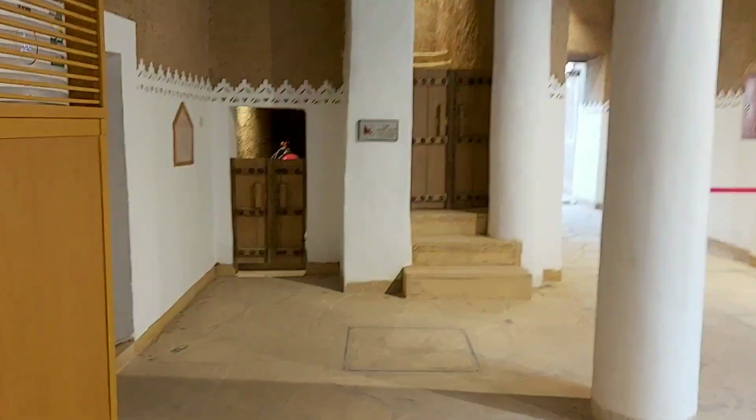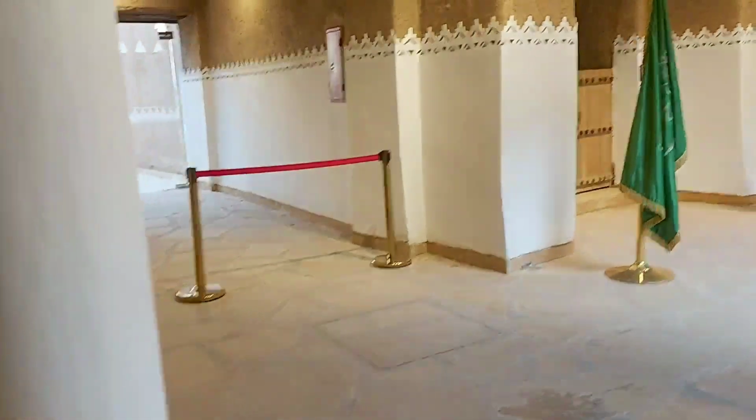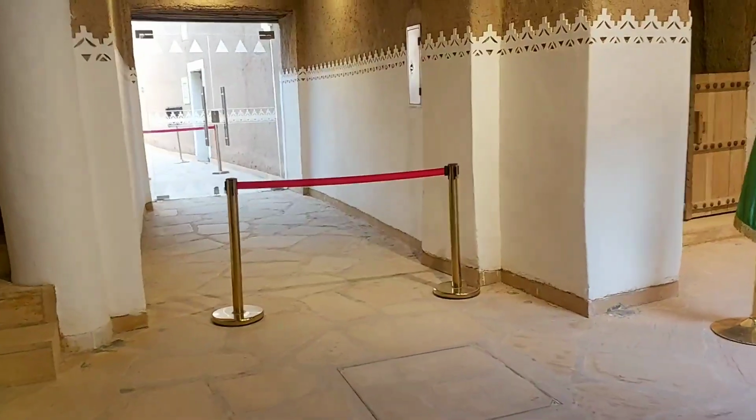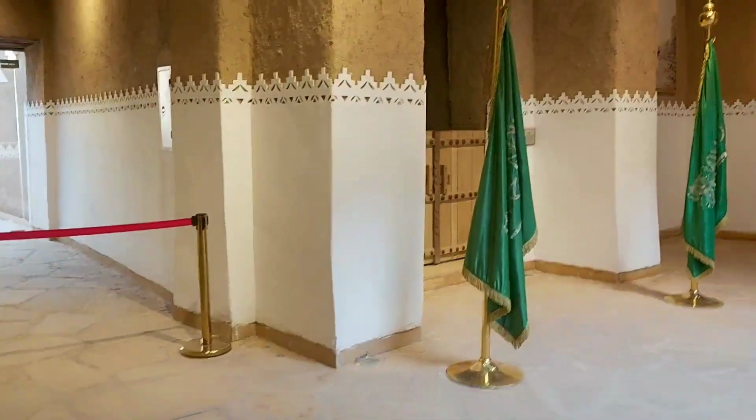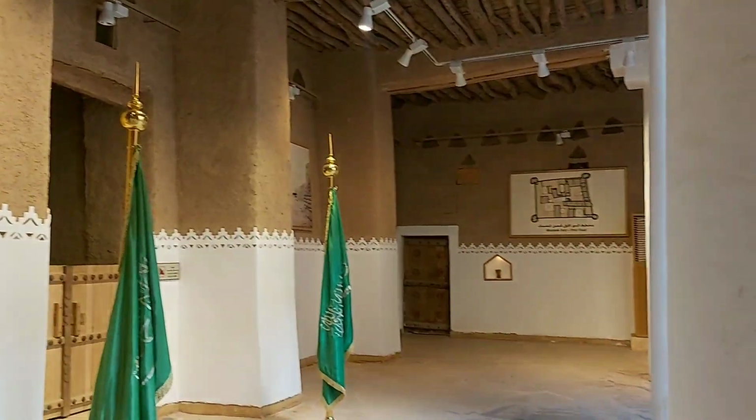This place is their courtyard. It is an open area for making indoors activities such as playing and other activities taken in the palace.